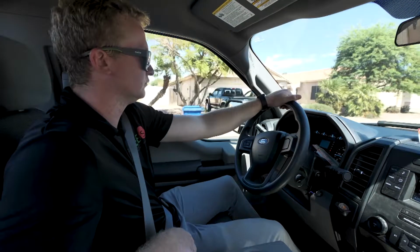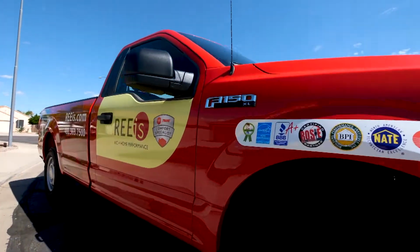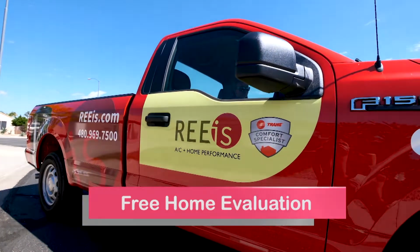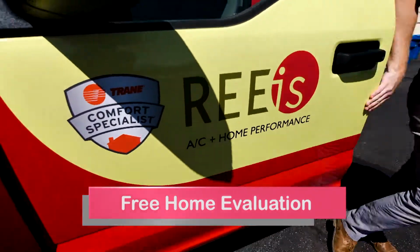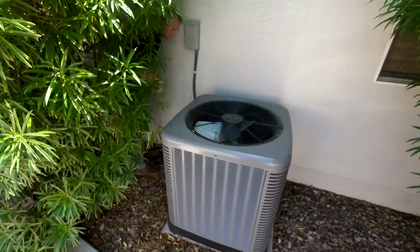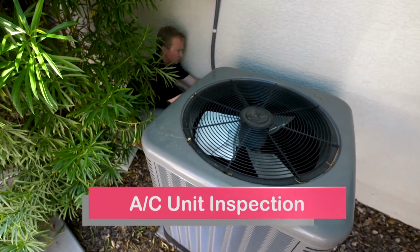The best way for us to help our homeowners and guide them through what they may need to resolve any issues, we come out and do a free evaluation. That way we can see what's going on in the house and then guide the homeowner to the right solution or recommendation. With the free evaluation, we start visually, so a visual inspection of the air conditioning unit.